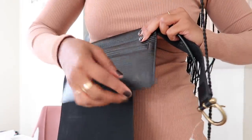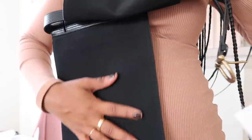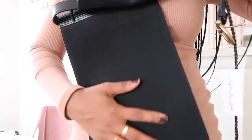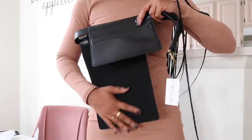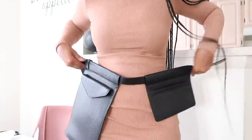Oh, I just see here, she has her logo there. How nice. The back of this against your body is like, I don't even know what this is. Is it velvet? Felt? It's super smooth against your skin, so it's not going to ruin any of your clothes. I cannot wait to wear this.